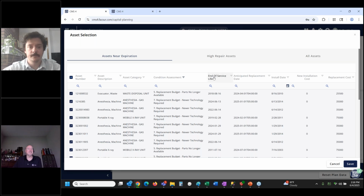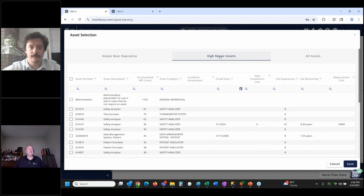So again, with the end of service life, the condition, that's one area where we can definitely look at how to add these in. Now, the nice thing about the next tab, this is our high repair assets. And what this shows us, there are all the assets in the system. We have this one administrative assets that we have this particular sample where everyone puts this, if there's no asset on it, so there's not a piece of equipment that has 1,000 repair assets on it. That's just a general pool for that.